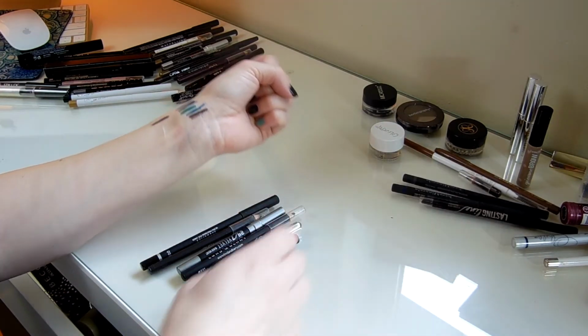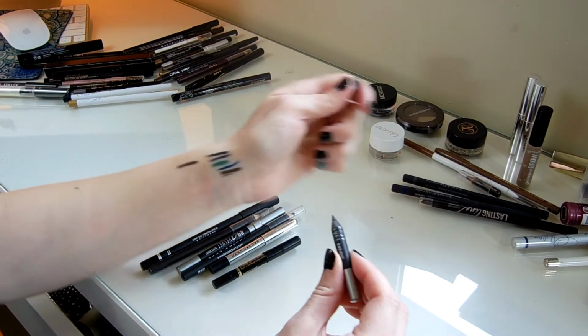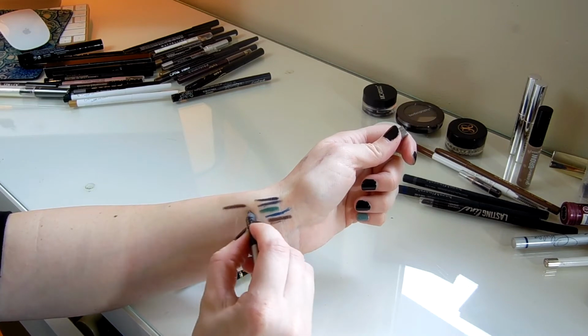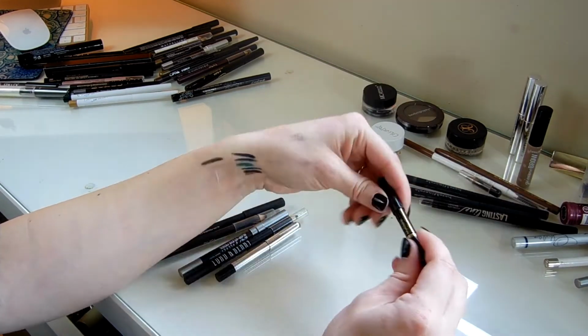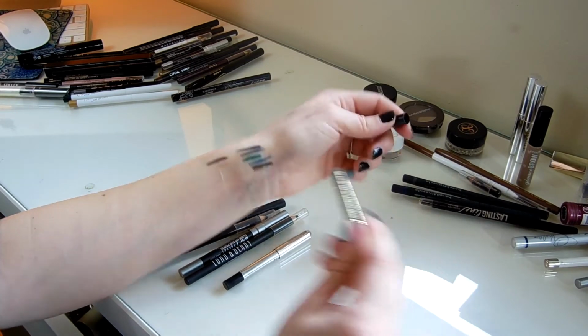Not a fan of that one. Gonna get rid of that one. I have a Urban Decay Velvet. This is dried up, so this is gonna go in the garbage. Next, I have a Too Faced Perfect Black.